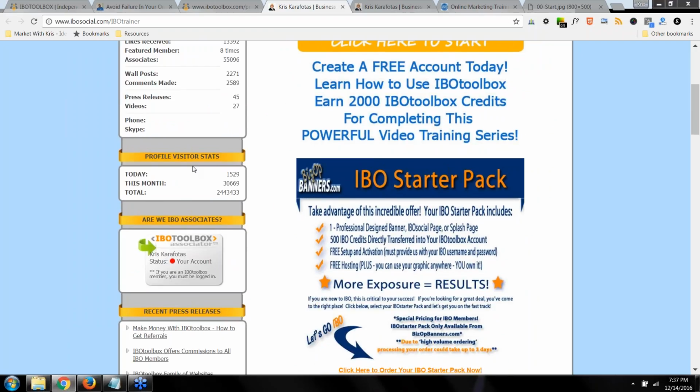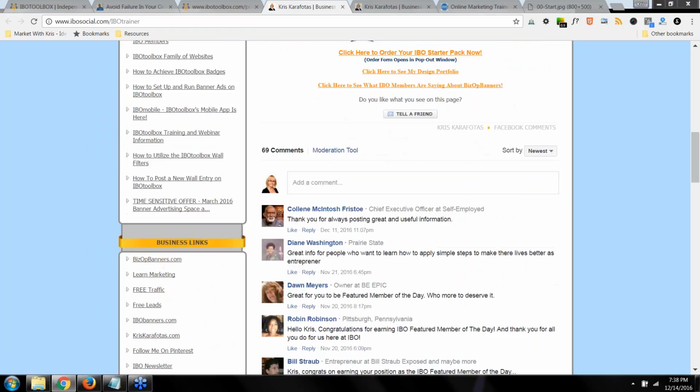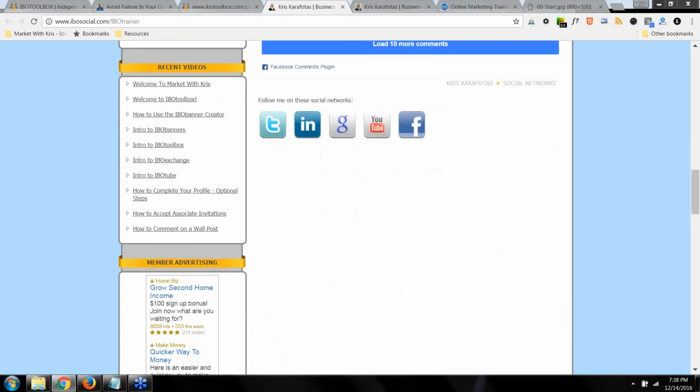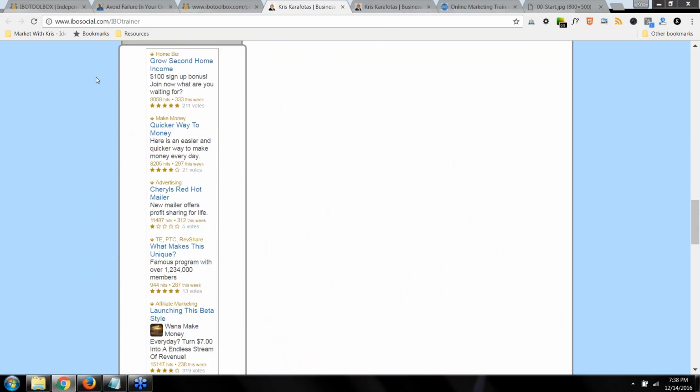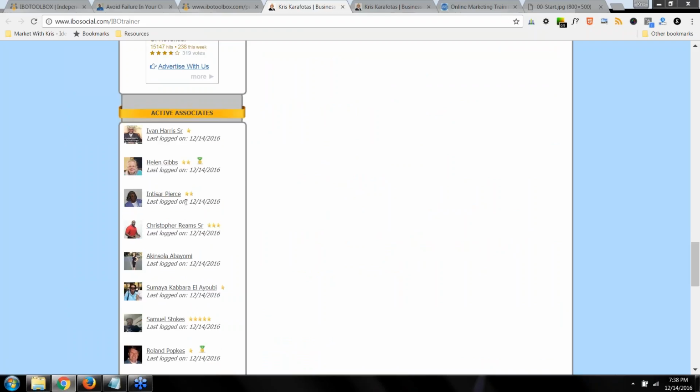The IBO Associator widget is automatically displayed on your profile page. You've got your 10 most recent press releases that automatically display over here. You've got your business links, which is step 6. This is where they show up, nice backlinks that show up here on your profile and get picked up by the search engines. Then you've got your videos, the last 10 videos you did, your member advertising either for your AdSense or Lead Sleep or whatever you want to have over here, your active associates that have just recently logged on.